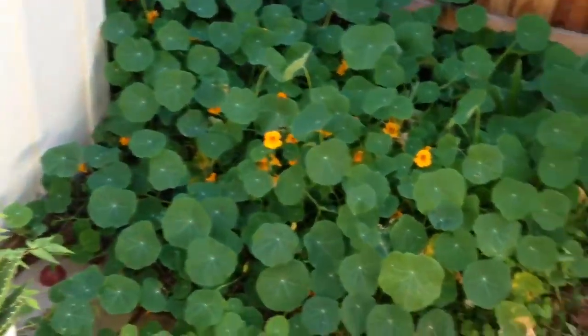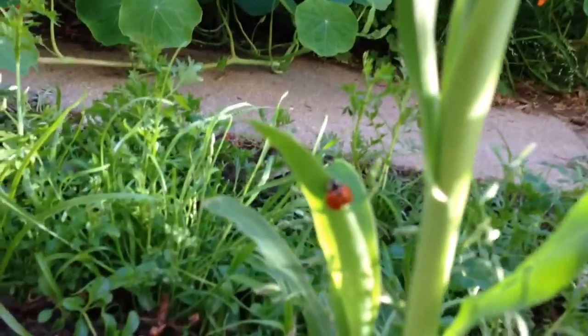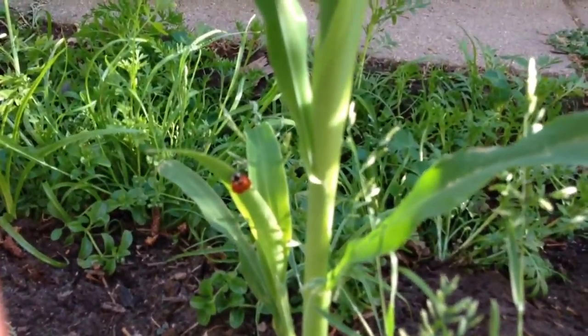I don't even know if we'll be able to eat it all fast enough. But just thought I'd show it, or let y'all check it out. Little ladybug. I'm blessed to have a whole bunch of these little critters popping up in the yard. Anyways, have a great day, people. Be blessed.